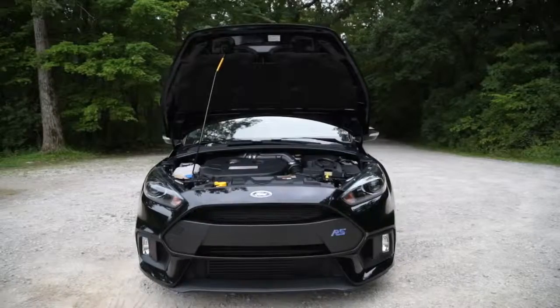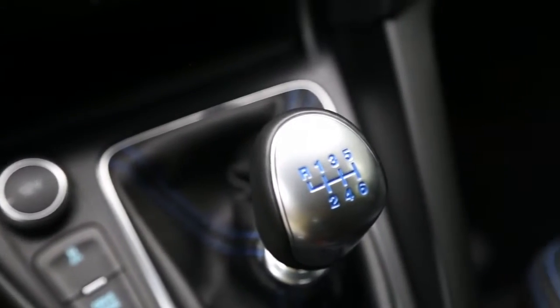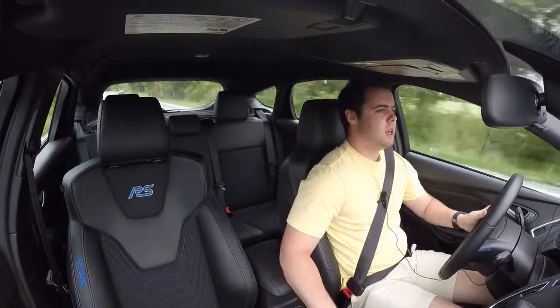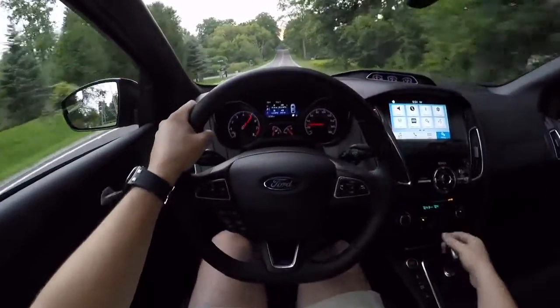Under the hood of the RS is a 2.3 liter EcoBoost that pumps out 350 horsepower and 350 pound-feet of torque. Mated to a 6-speed manual transmission, that means 0 to 60 in 4.7 seconds. But more than just those numbers is how eager the Focus RS feels to drive quickly.